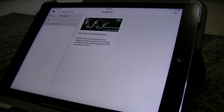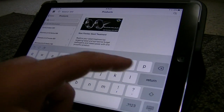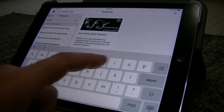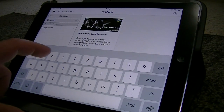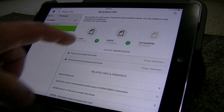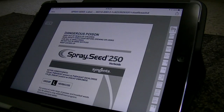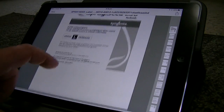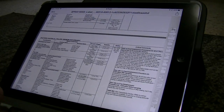One thing that really impressed me with this app is the library. It just seems to have a huge amount of products in there, stuff that I would never have used in my life. I did manage to find a couple of products that weren't in there, but I think that's just a matter of building the library up. Best thing about it is once you find the product that you want, you can download the label and the MSDS. I found this really handy.